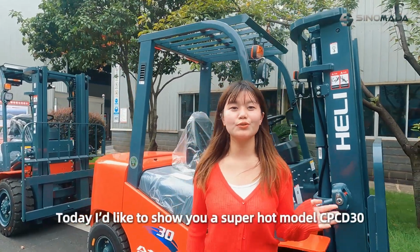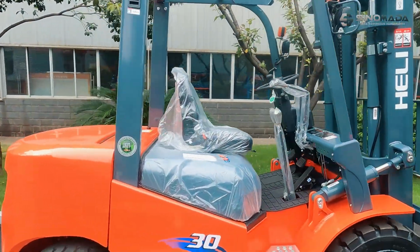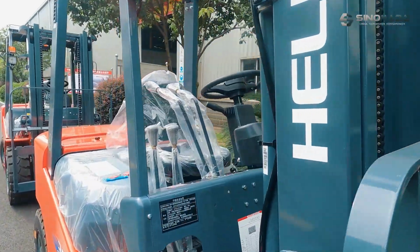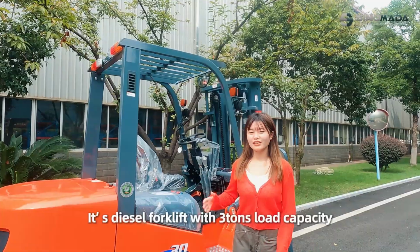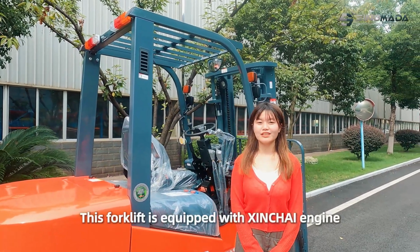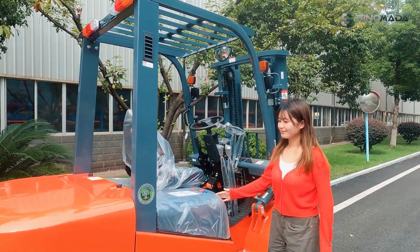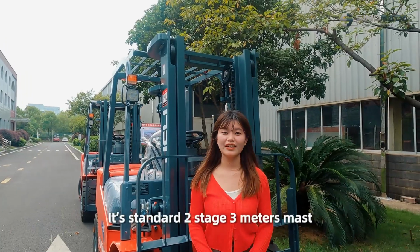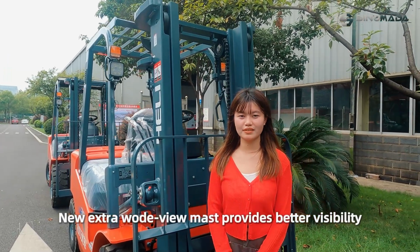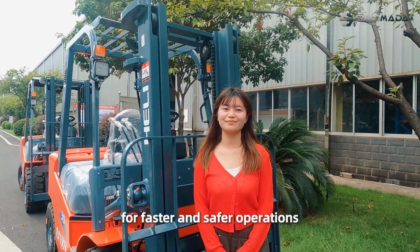Today, I'd like to introduce you a super hot selling model, CPCT13. It is a diesel forklift with 3 tons lifting capacity, and this forklift is equipped with a Quanchai engine with 15 rated horsepower. It is a standard 2-stage 3 meters mast. The new extra wide rim mast provides better visibility for safer and faster operations.